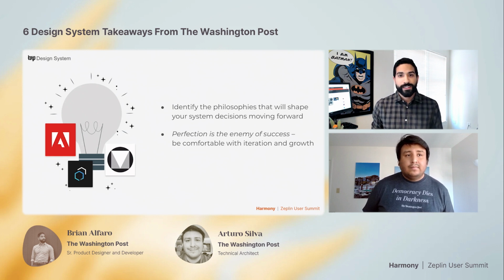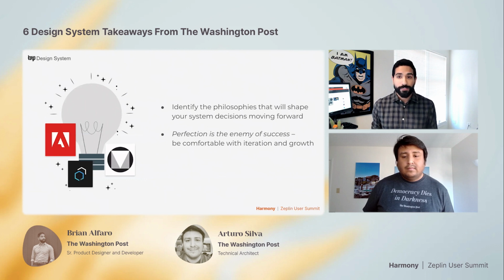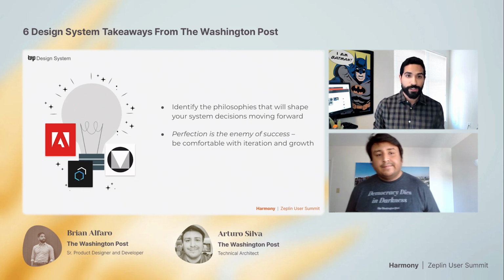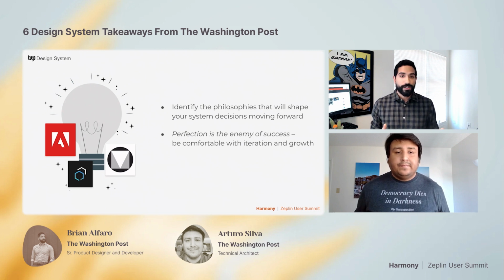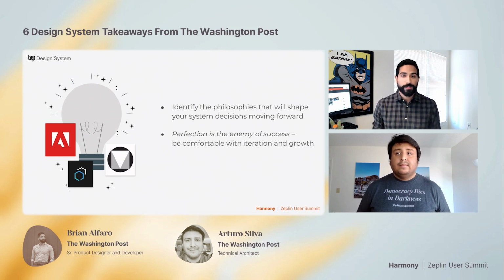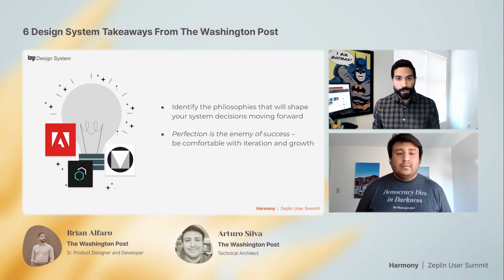Remember that perfection, if you're waiting for it, is the enemy of progress. Finding the right fit for your team is an ever-growing process, and being comfortable with iteration, growth, and failure will get you further than trying to make a cultural shift from the design and dev process. For us, it started with just auditing our components, things that already existed. We learned about what worked for our team, what didn't work for our team, and componentized as we went along.